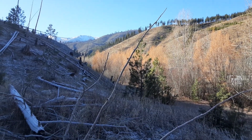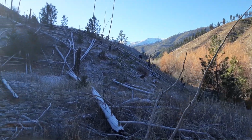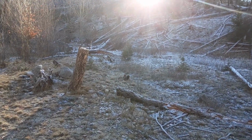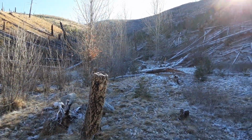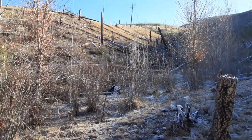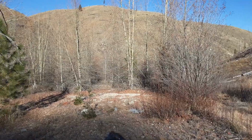So here we are. This is the view. We're sitting on kind of the southern edge of the property, and we can see up here a yellow stake. Everything back behind on this gulch to the south is Forest Service. So we only have just less than 2 acres of property, but it goes down here.